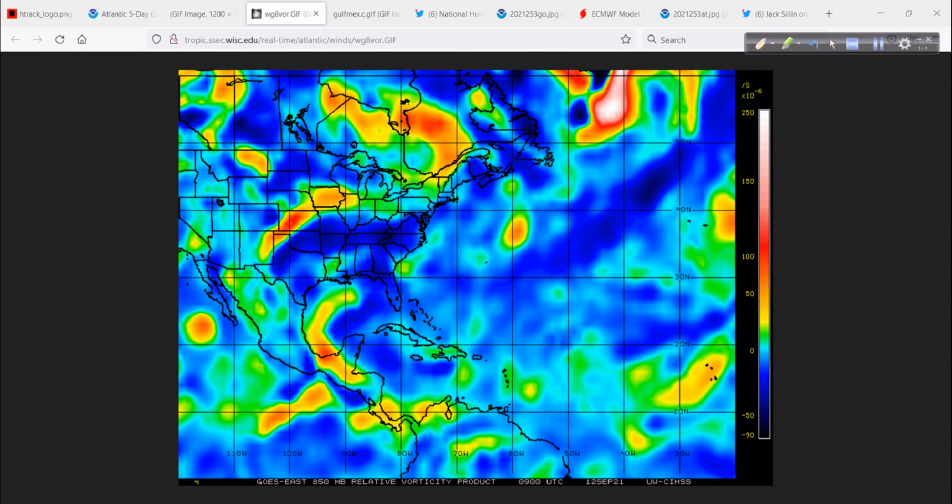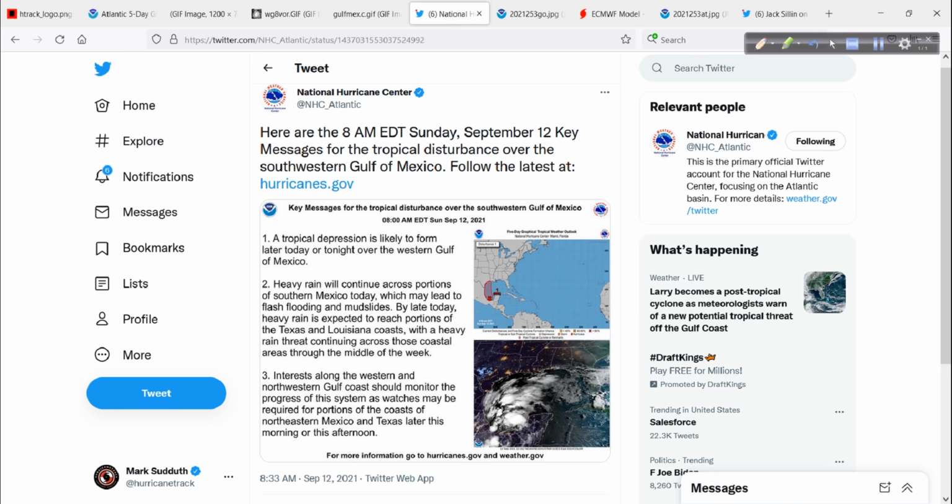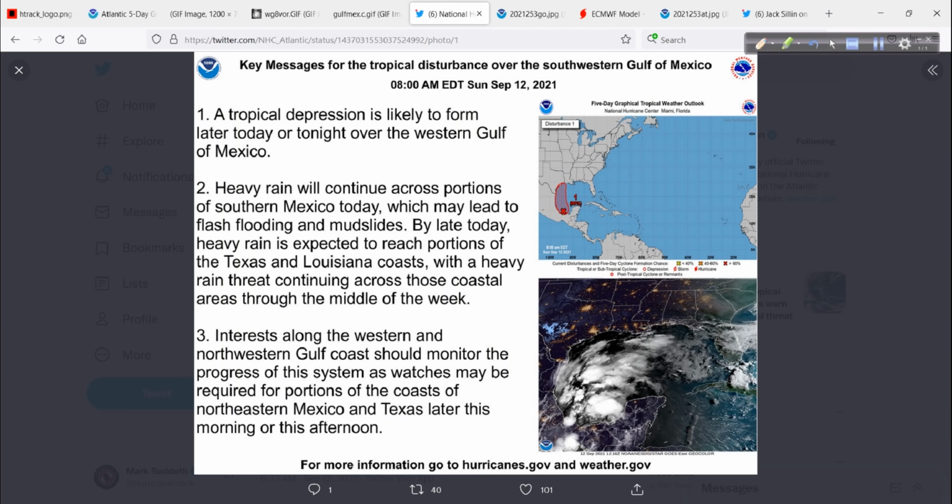National Hurricane Center already issuing some key messages on this feature already. Tropical depression likely to form later today. Heavy rain across southern Mexico. That's down in the Bay of Campeche region that I was mentioning.